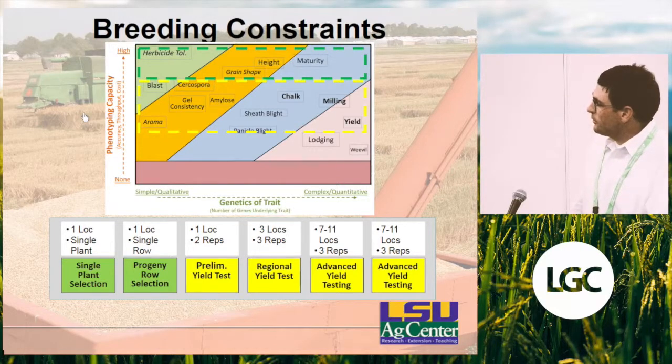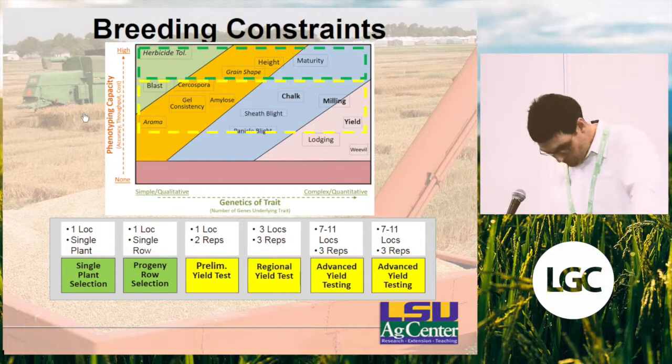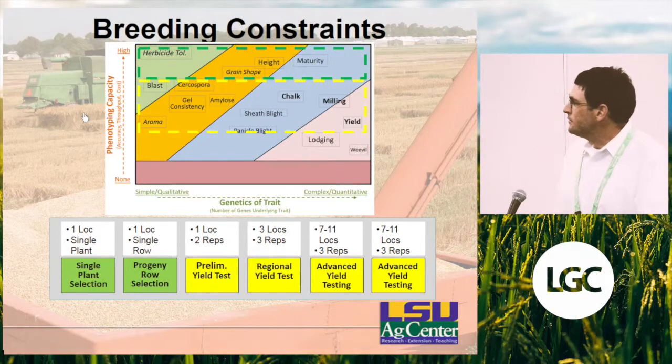I mentioned before the quality traits. These are the 2 major quality traits, chalk and milling, and yield. These are the traits at the end of the day that we really care about. And you see these are in the more difficult space of our breeding. And so we don't really begin evaluating these in any meaningful way until we get into this stage of the breeding program.